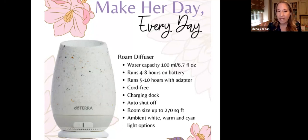And it has 3 lights: white, warm, and cyan, C-Y-A-N. This is the second time I'm giving this presentation, and the first time I thought maybe cyan was green, but now I'm thinking it's more like purple. If you know what cyan is, let me know in the chat, because I clearly do not know and I did not look it up.